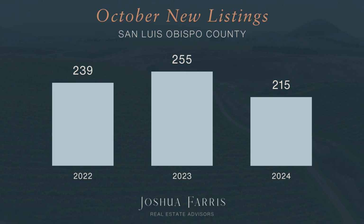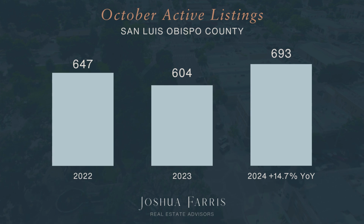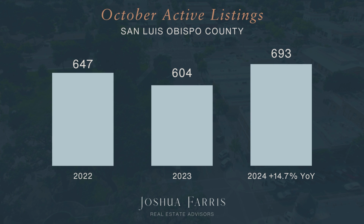So with those new listings, it's bringing the active listings, the overall available homes for purchase here on the Central Coast, to 693. That's up 14%, almost 15%, year over year. So we're seeing some accumulation of listing inventory, which is overall a good sign, headed to a more normalized market. We saw 604 in 2023, and in 2022, 647 active listings for October.